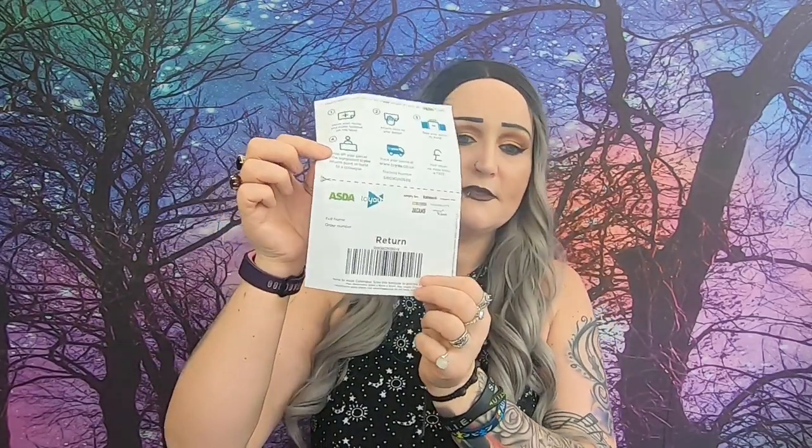And then, oh, guys, you can return these as well. They come with a returns label. I know it's a little bit difficult at the minute with the coronavirus and everything, but it does tell you that you can return at Asda, Simple B, Tacoma, Premium Man, all these, but that tells you there.